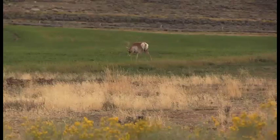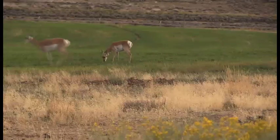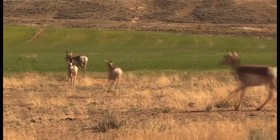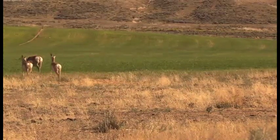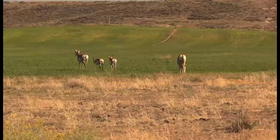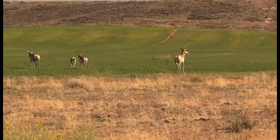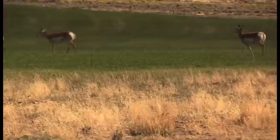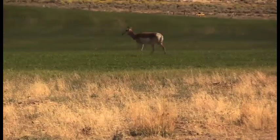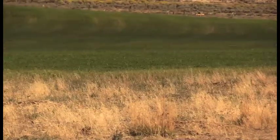I remember thinking these antelope must be used to all that humming and crackling from the power wires. That's why it doesn't seem to bother them as they started coming through the fence and feeding out into the field. We watched as group after group popped under that fence and trotted out into the field. But so far, at least, no shooters.